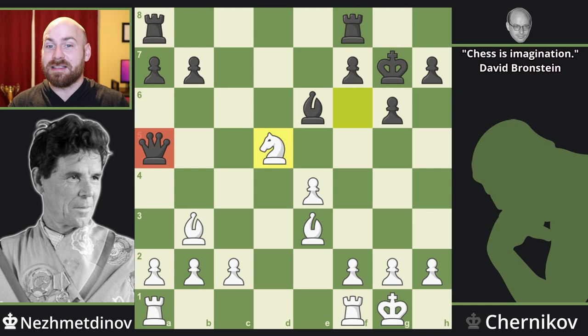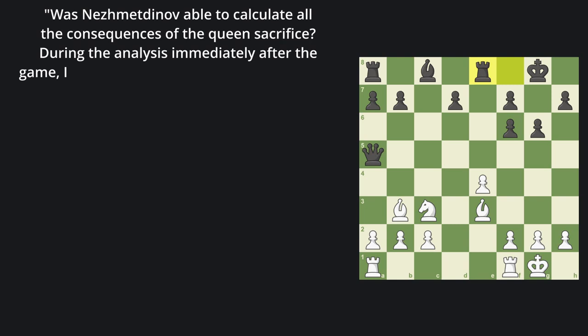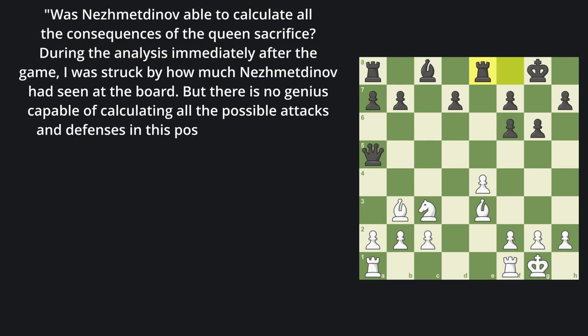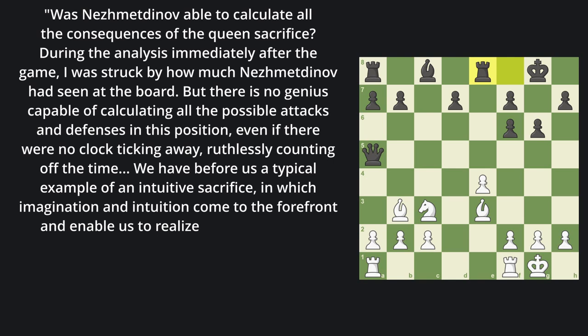In any case, played in the game was the move rook e8, and Voloshin comments, was Nezhmetdinov able to calculate all the consequences of the queen sacrifice? During the analysis immediately after the game, I was struck by how much Nezhmetdinov had seen at the board. But there is no genius capable of calculating all the possible attacks and defenses in this position. Even if there were no clock ticking away, ruthlessly counting off the time, we have before us a typical example of an intuitive sacrifice, in which imagination and intuition come to the forefront and enable us to realize more profoundly the richness and beauty of the art of chess.